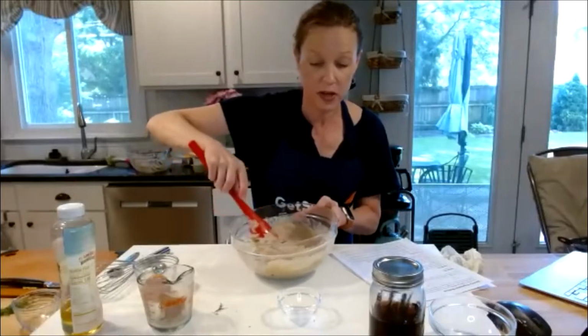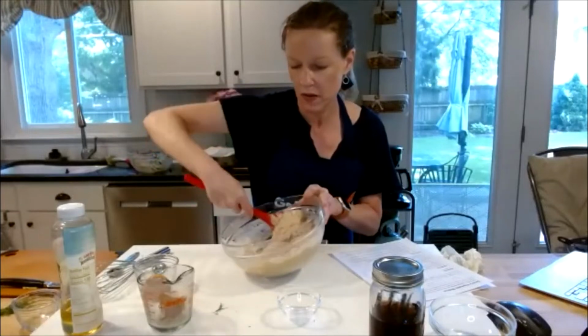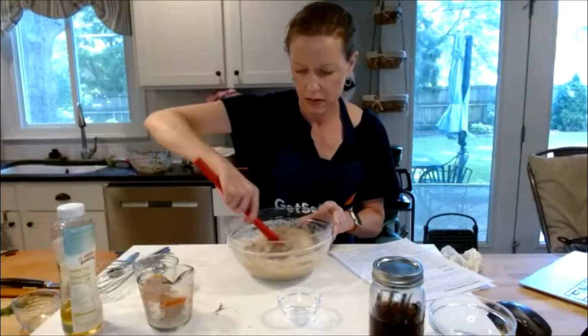So just gently here. The batter is pretty wet. And I was worried it wouldn't have a good rise, but it did. I'll show you the muffins I have done. It did give a nice muffin top. All right, that's good.